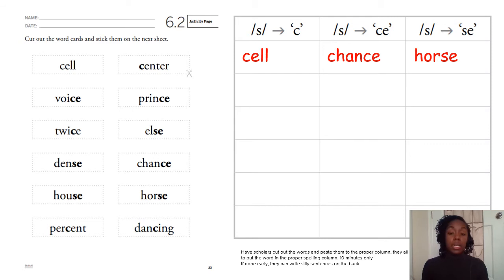I have already done an example for each one, so we'll review the words first. Ms. Jackson will underline the important spelling that you should know, and then you're going to write these words in the proper column. If you choose, you can cut these words out and glue them in the proper column, but if you don't have scissors or glue stick, go ahead and use your pencil or pen or marker or crayon, whatever you choose to write with, and write it in the proper column. So this word here is cell. This word is center. If you notice, Ms. Jackson is underlining the important part of that word so that you know which column this word goes into. Next word is voice.